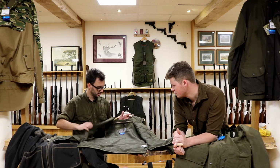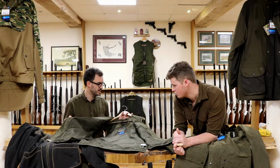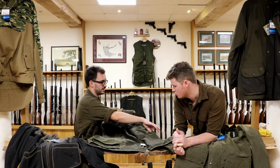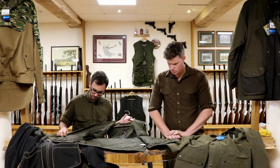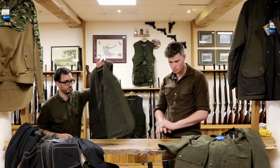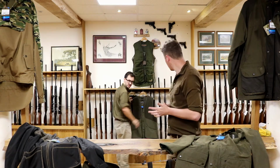Nice lining, breathable. It's probably a little bit more windproof than the other two, so maybe a little bit more wintry. Nice little license pocket or something there for you. But overall, good little product. Very good. So any more skeet vests?